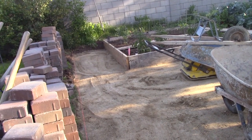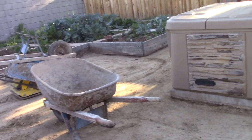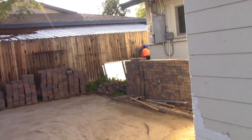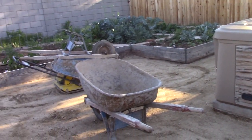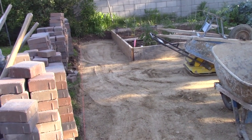So now they use that little compactor there. They've compacted all this sand down here. So today they're going to lay another layer of sand, and then they'll start putting the pavers down today. Probably finish this another day or two. Cool.